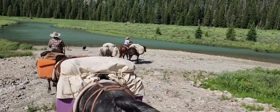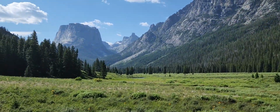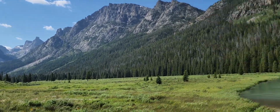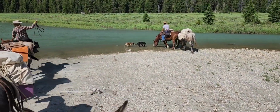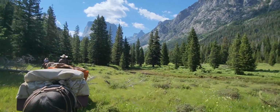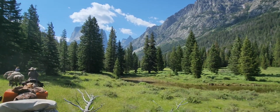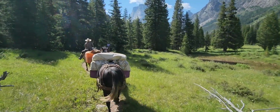Here we are going down to the river to get a drink. Being right up underneath, I don't even know what they call that. Here we are getting a little closer. We're at that chimney rock. Well, that's what it's called. We'll probably go up the right of that.